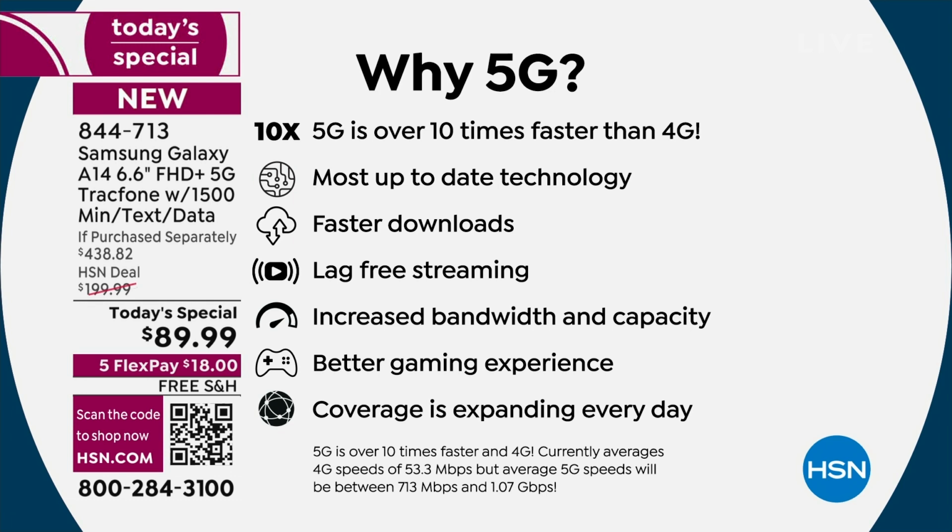Because a lot of people are confused about what is this 4G versus 5G. That is the service that the carrier provides to you, okay? So that is as you're out and about in the world, maybe you're doing your turn-by-turn GPS navigation, maybe you're, you know, in the car and you're streaming a movie, that's relying on that 5G service.